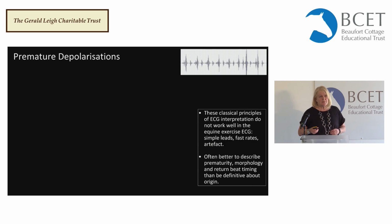So the recording, I'll shut up in a moment so you can hear it, but the recording is an example of a premature depolarization.